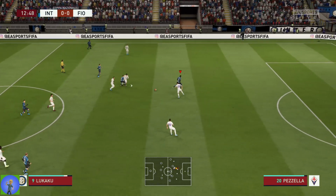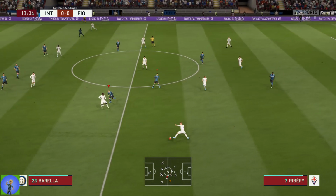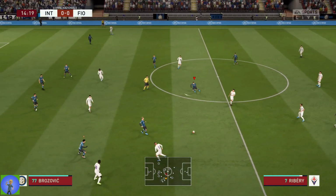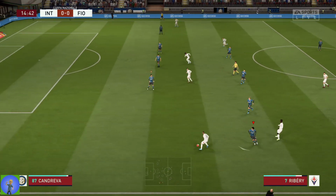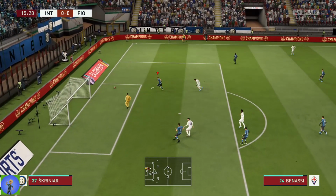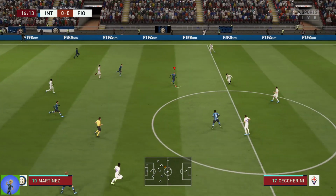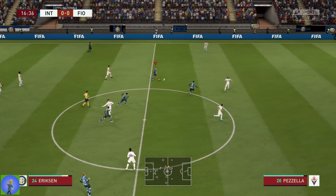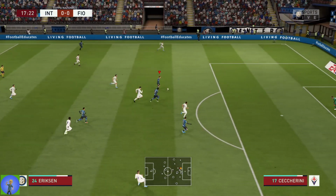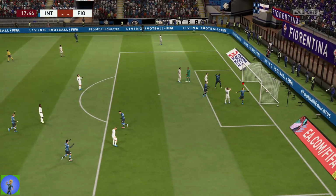Martinez. Martin Caceres. Pulgar. Duncan. Chance to get forward from the wing. This could be it. It's come off the goalkeeper, still in play. Martinez. Christian Eriksen. Lukaku. Eriksen, he could take them on here. It's a quick break, and it's Inter who scored.